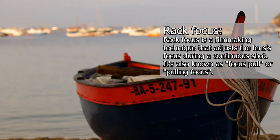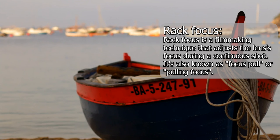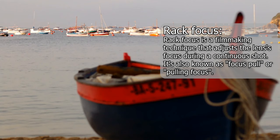Rack focus. Rack focus is basically when the camera has been, say, up tight on something in the foreground and all of a sudden somebody comes into the background and the focus shifts so that the person in the background is, instead of blurry, now in focus, or vice versa.